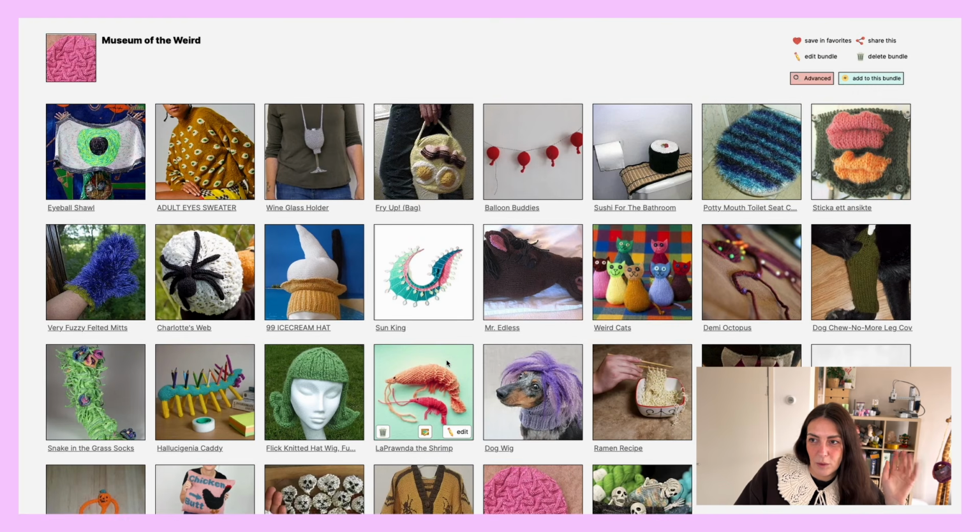Anyway, these are all the patterns. They're all on Ravelry. I'm sure there's like a million more weird things on Ravelry to be knitted up. If you include crochet, there's even more, because I feel crochet leans itself more to making weird shapes. Although, knitting, you can knit weird shapes if you wanted to. I mean, you can knit prawns. So basically that means you can make anything you want.